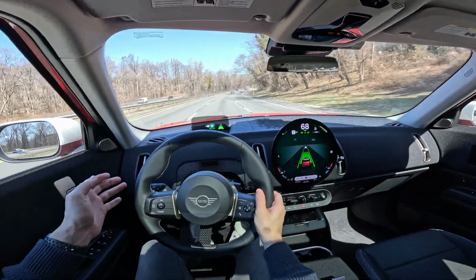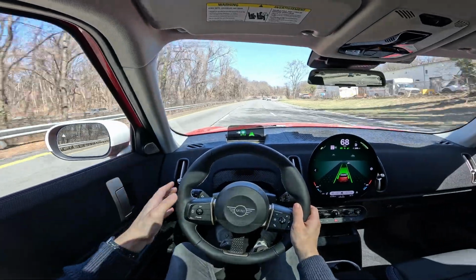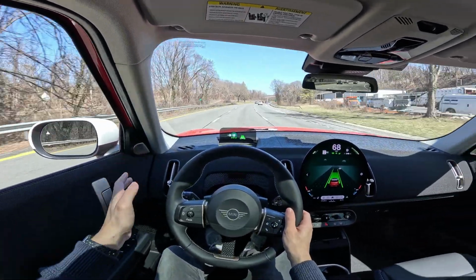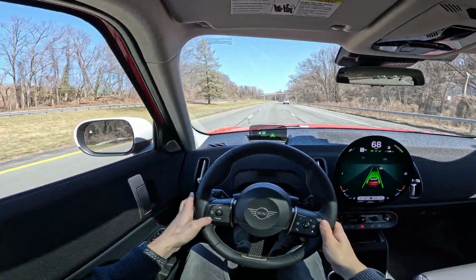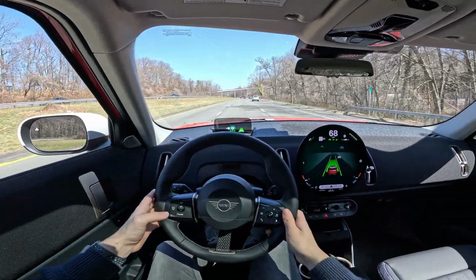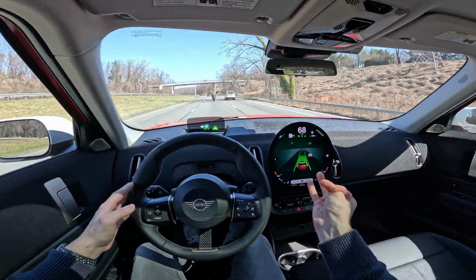I experienced this in the X5 with a similar system. Other systems just take a long time to move over, check for space. It's already kind of seeing you, showing you what's going on around it. It'll alert you, obviously, if there's something in your blind spot, and won't make that lane change. But it's a pretty cool feature, and I like that it works in this car quickly.